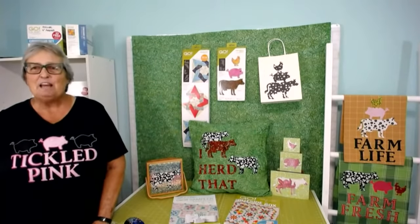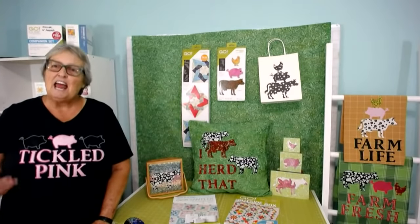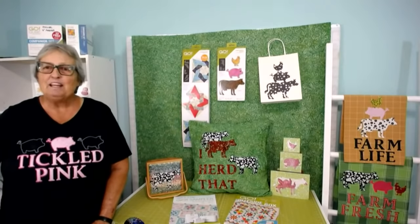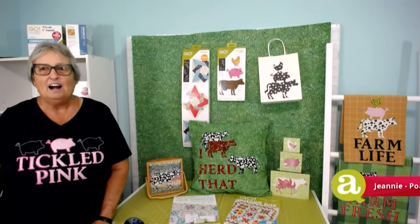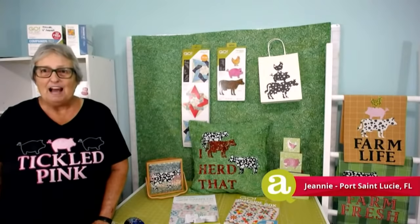I always like to make a shirt to go along with especially the applique dies. And I embroidered this on my machine and it just makes a plain old shirt stand out. Now I have a little clue on this board for what I'm gonna be showing you for my challenge piece. So I can't wait for you to come back so I can share that with you.